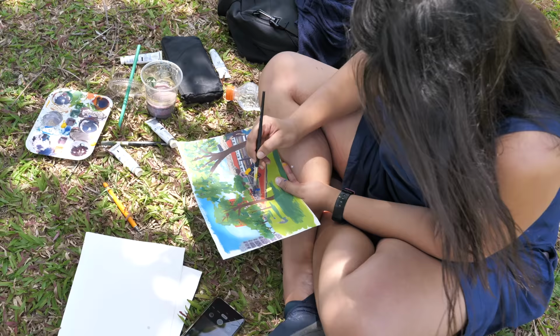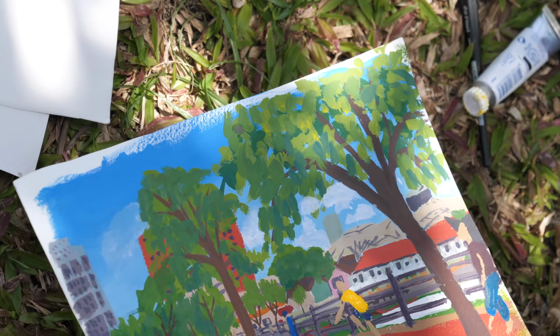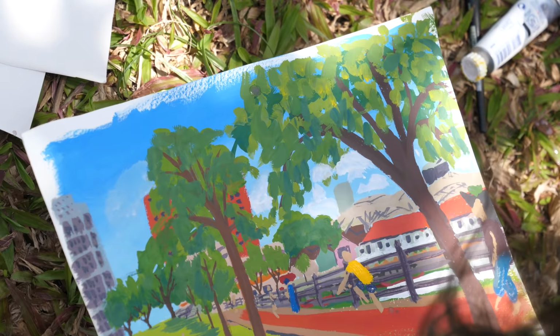The colors you use are very vibrant, very bold. What are those paints? Is it watercolor? Gouache. Oh, gouache. Yeah. Okay. No wonder it's so bright. Just trying something new.